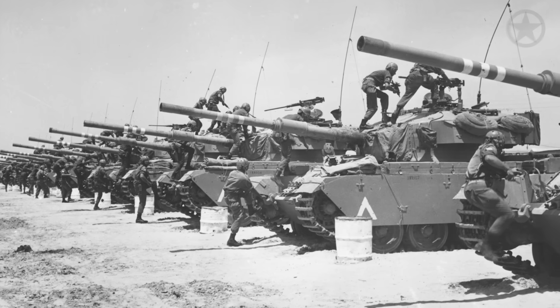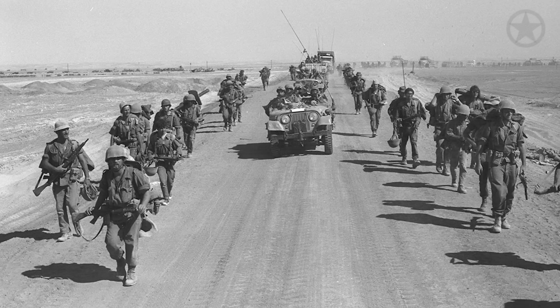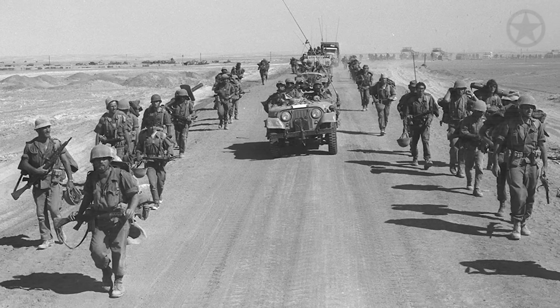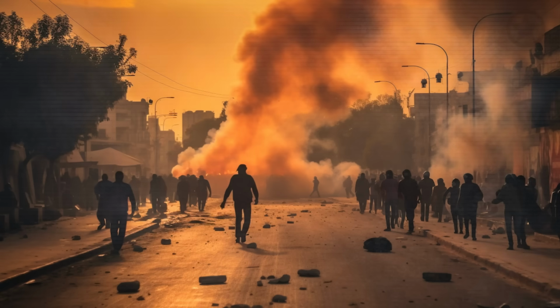Since this early use, the IDF continued using D9 bulldozers in every conflict. The D9 has seen action during the Six-Day War, the 1973 Yom Kippur War, the 1982 invasion of Lebanon, the First and Second Intifadas, and the current conflict in Gaza today.